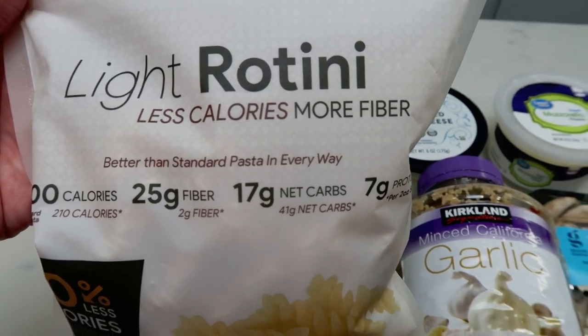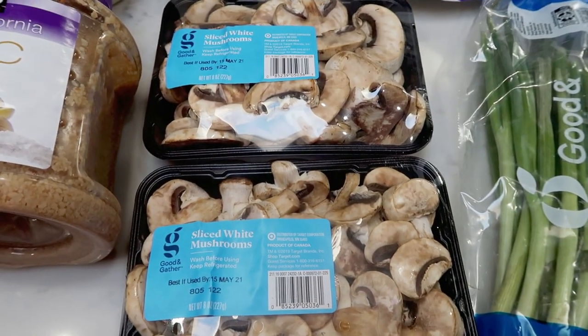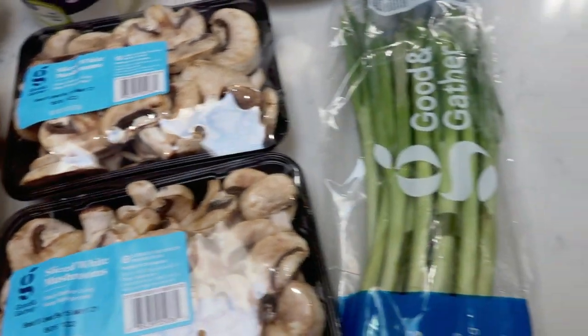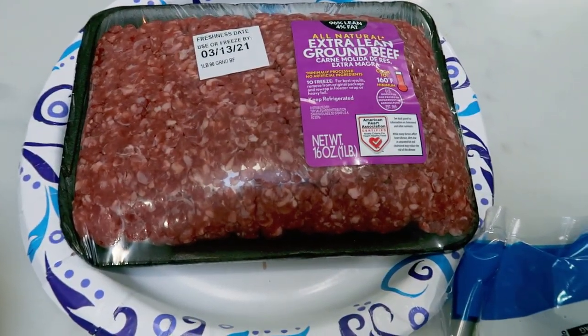So tonight is rotini. You'll also need some minced garlic, 2 big 8-ounce packs of mushrooms, or 16 ounces total, green onions, a pound of 96% extra lean ground beef.